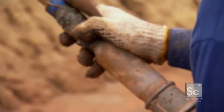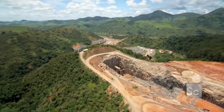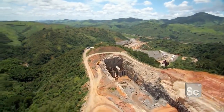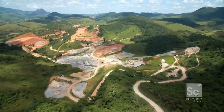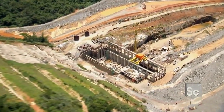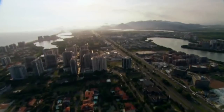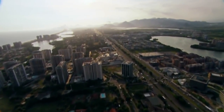This is one of the final steps in a 4-year effort to divert a river through an incredible 16-mile system of tunnels, reservoirs, and canals, all so that a powerful flow of water reaches 3 turbines, giving Rio the chance to show the world their incredible city during the upcoming Olympic Games.